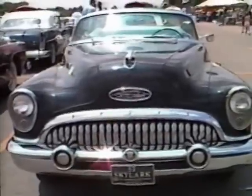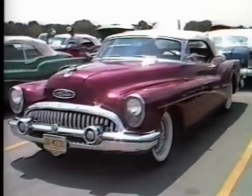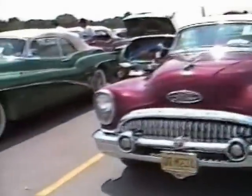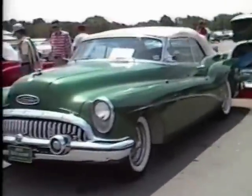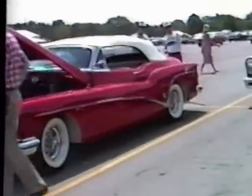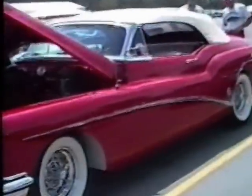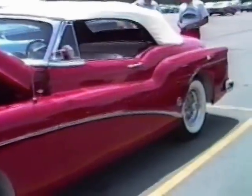Here we have that million-dollar grin. Just looking at all the different colors, there's a very impressive lineup of 53 Skylarks at this show, and it's pretty breathtaking to see all of them together. There's even more coming later on. There's a beautiful yellow one and a white one. They had lovely colors that year, and I think the 53 Skylark looks good in just about any color you can paint it in.